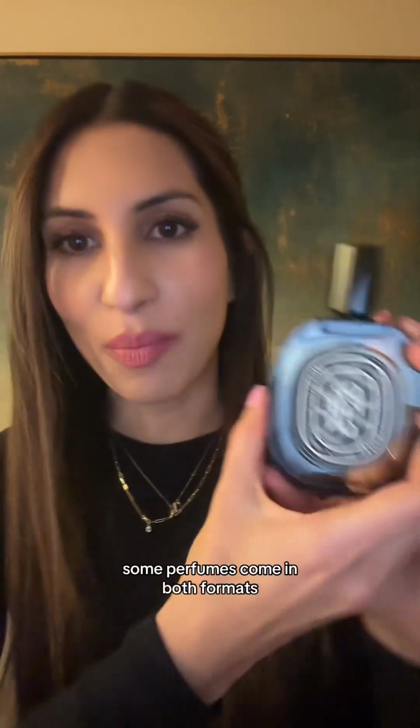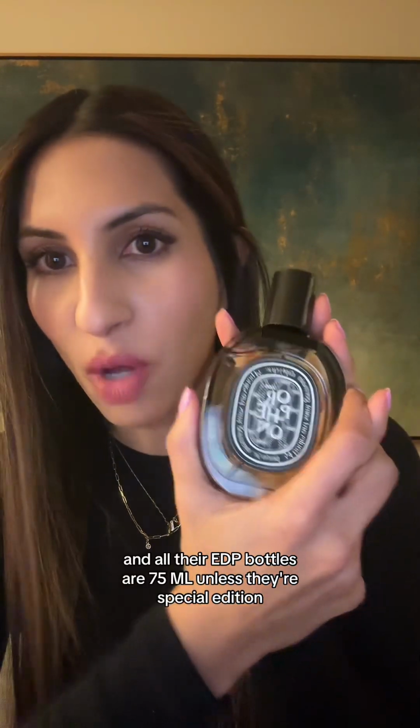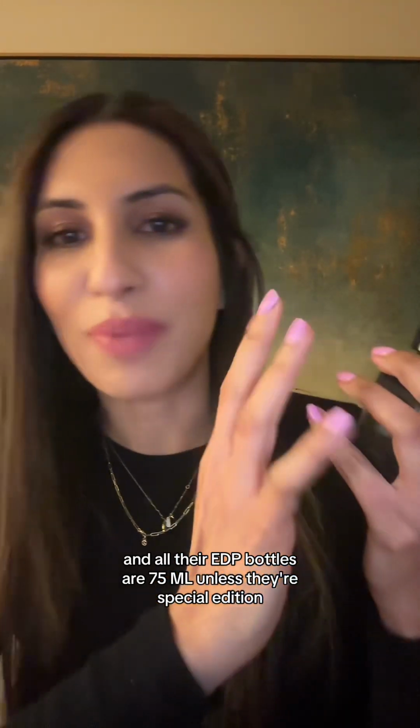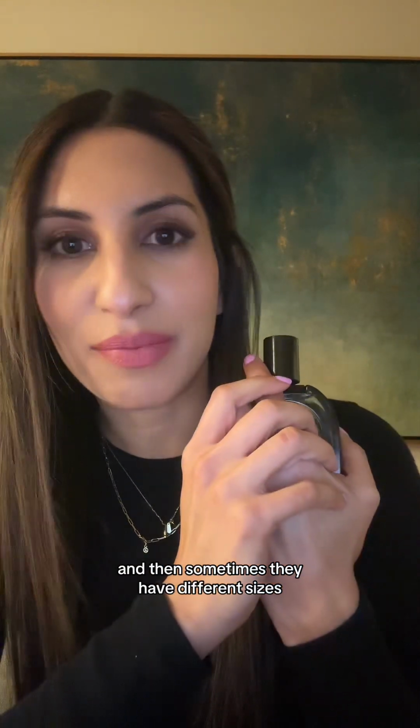Now, if you know anything about Diptyque, you will know that the EDPs come with this black border and the EDTs do not have a black border. So this is clearly an EDP. Some perfumes come in both formats, but Orpheon is one of those that only comes in this format, which is the EDP, and all their EDP bottles are 75 ml, unless they're special edition, and then sometimes they have different sizes.